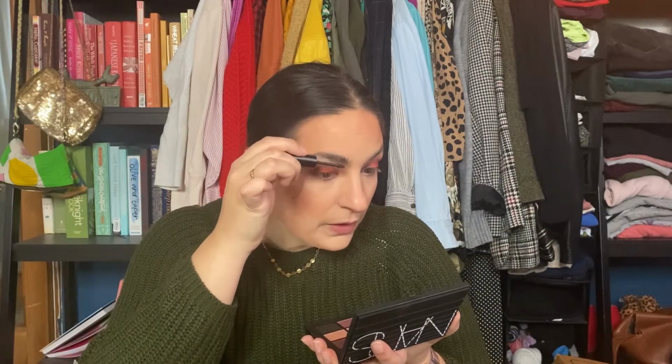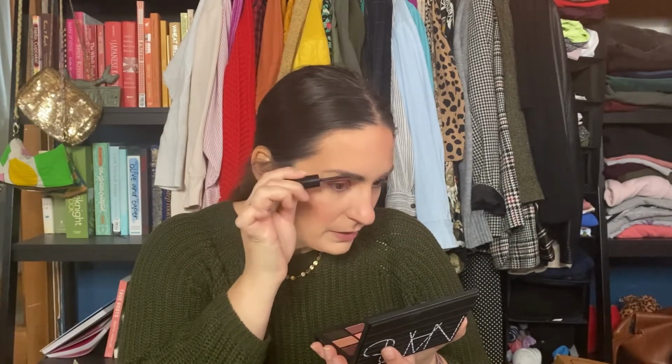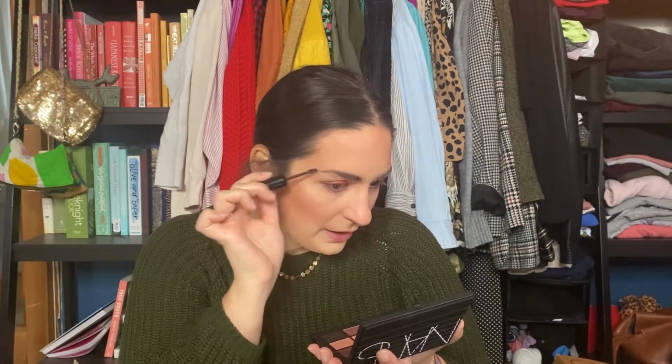So today I'm gonna use the CoverGirl Easy Breezy Brow in the shade Deep. I'm just gonna apply a little bit so that my brows match the eye look, and by that I mean the intensity of my brows. I like to do a brow based on what I'm wearing. Because I'm wearing a full face and a little more makeup, I want my brow to be a little bit more full.